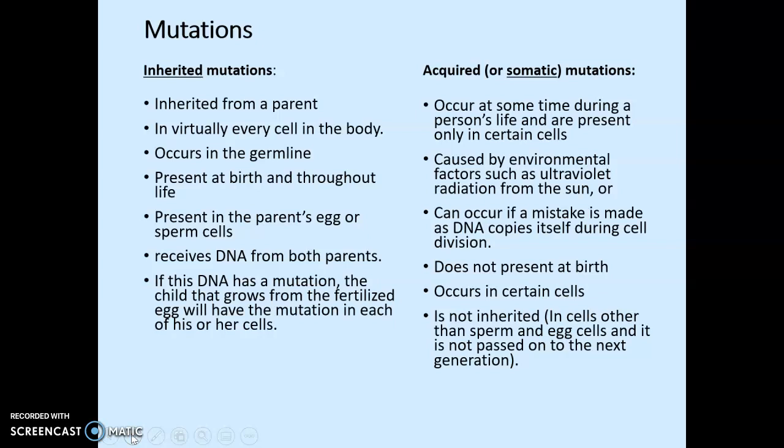The child receives DNA from both parents, and if this DNA has a mutation, the child that grows from the fertilized egg will also have the mutation in each of his or her cells, depending on heredity, and we'll talk about that a little bit.